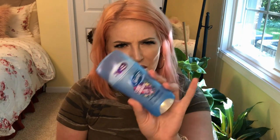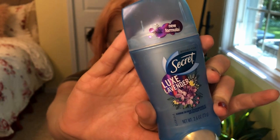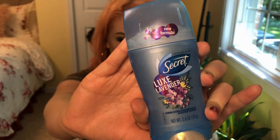Okay, skincare stuff. I'll just throw some deodorant in here. This is the Secret Luxe Lavender. I like this formula for deodorant. I don't really sweat a whole lot, so I don't have any problems with perspiration per se. I guess it took a while for me to go through this, but I do use deodorant every day. I did repurchase this, just in a different scent.